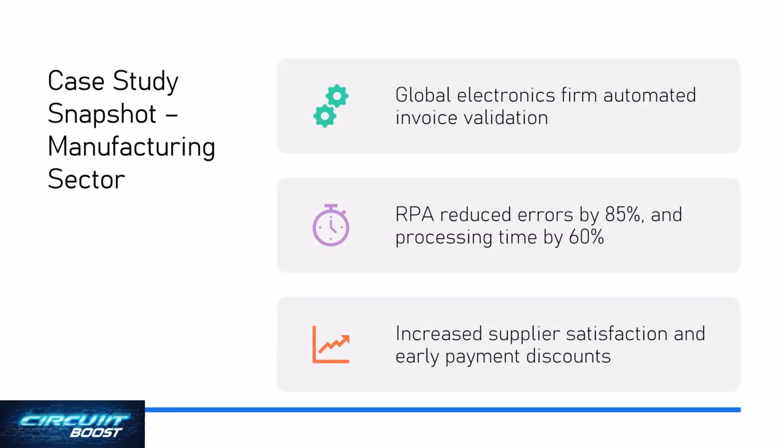Let's take a real-world case study from the manufacturing sector. A global electronics company implemented RPA to automate invoice validation across 15 suppliers. What used to take several hours per invoice, validating amounts, matching purchase orders, flagging mismatches, was now done in minutes. The result? An 85% drop in invoice errors, a 60% faster processing time, and improved supplier relationships thanks to early payments.